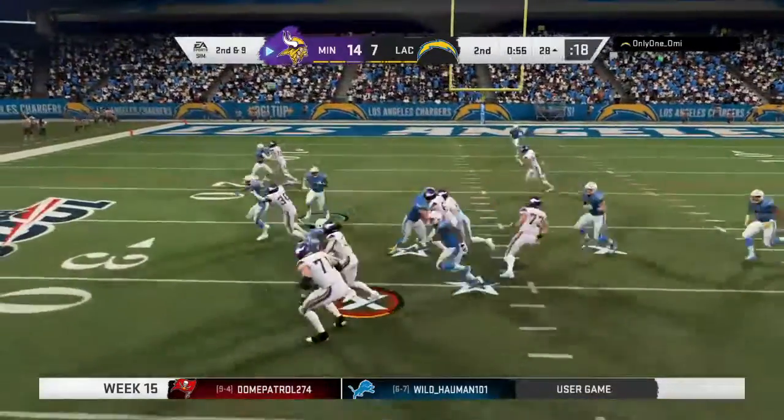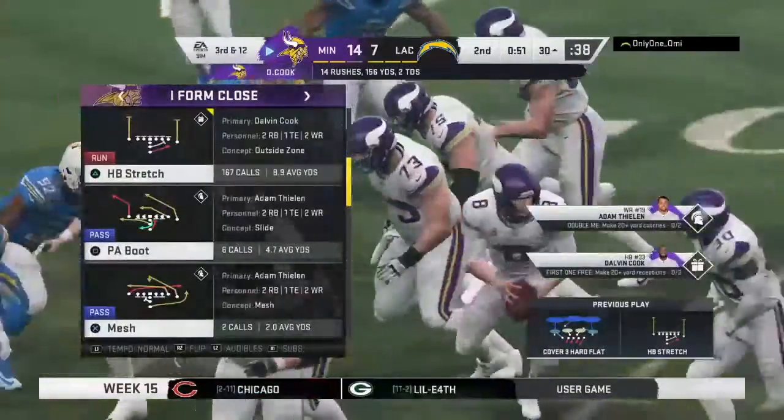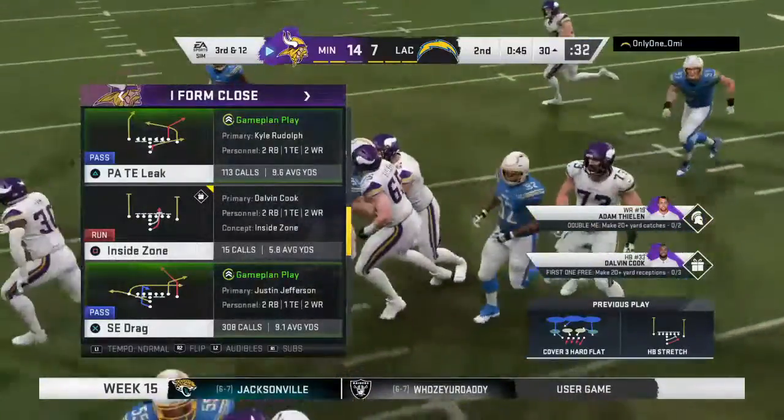On second down, Cook. And maybe a measure of revenge there. He's had his way in this one, but this time they get him behind the line. He lost 2 there, and it's 3rd down.